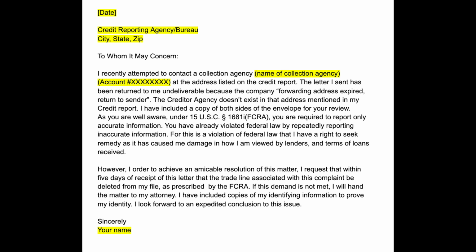As you are aware, under 15 USC 1681i, the Fair Credit Reporting Act, you are required to report only accurate information. You have already violated federal law by repeatedly reporting inaccurate information. This is a violation of federal law for which I have a right to seek remedy, as it has caused me damage in how I am viewed by lenders in terms of loans received. However, in order to achieve an amicable resolution of this matter, I request that within 5 days of the receipt of this letter, the trade line associated with this complaint be deleted from my file as prescribed by the Fair Credit Reporting Act. If this demand is not met, I will hand the matter to my attorney. I have included copies of my identifying information to prove my identity.